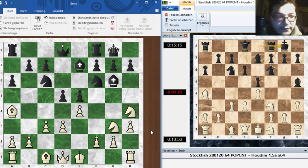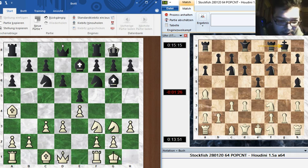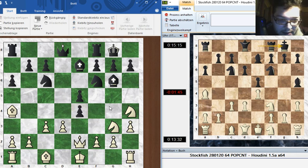So d5 here, I wouldn't do that actually. I would go castling here, but then knight d3, stopping knight h6 and preparing f5. I'm not sure. So maybe knight h4 is good. d5, queen d2, takes, knight takes, h takes, g takes, and then let's say b5.